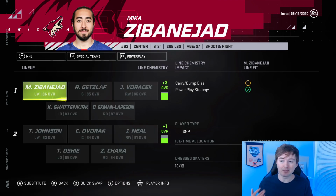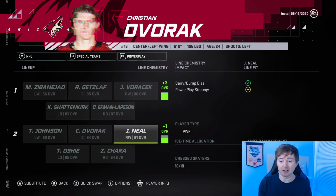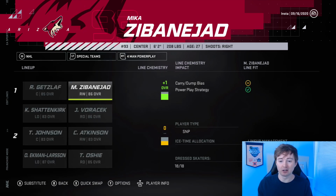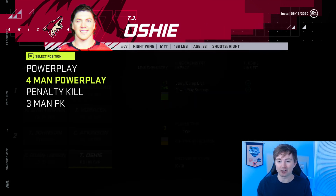Now, in regards to special teams, first power play unit gets a +3. Basically, just our starting lineup, but we sub out Chara for Shattenkirk. Second unit there also gets a +1. So I think we'll have a pretty good power play. The 4-man there looks pretty solid. This second unit's actually all speed. Atkinson, Johnson, Ekman-Larsson, Oshie.